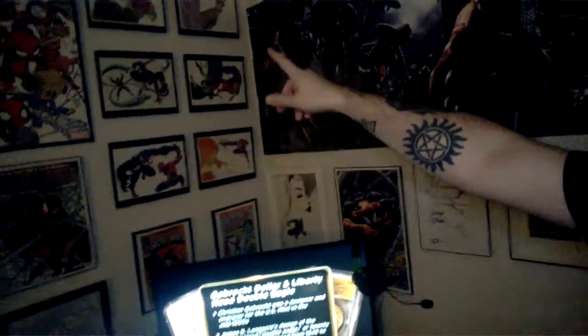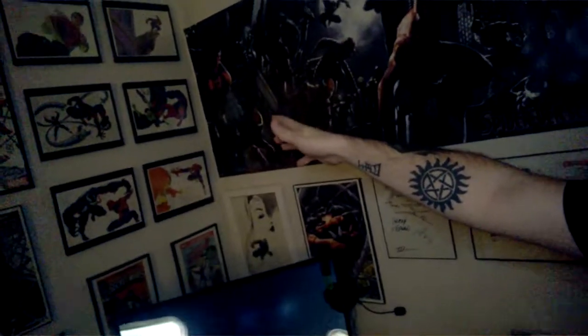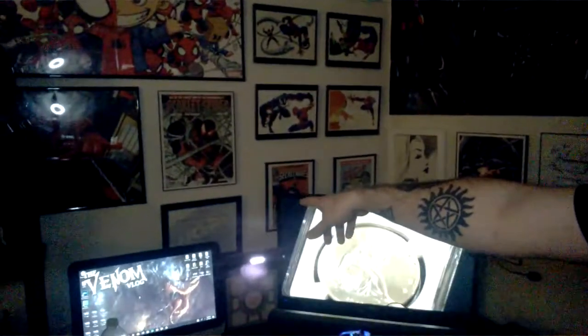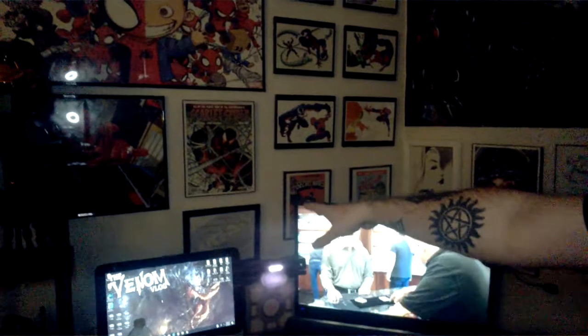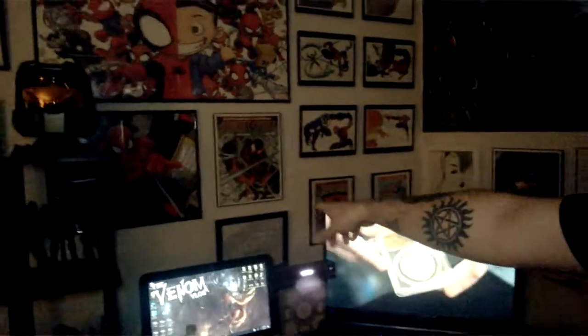Those are the 6 cels that came from the animated series. They were free inside certain comic books in the 90s right before the Clone Saga, so I was able to pick up all 6 of those. Scarlet Spider poster, my signed certificate from the Writers Guild from my script that me and my friends wrote for Spider-Man 4. So I have that on the wall.